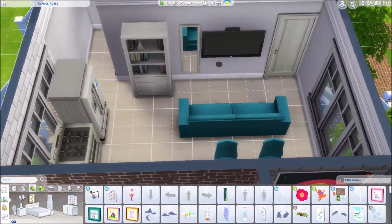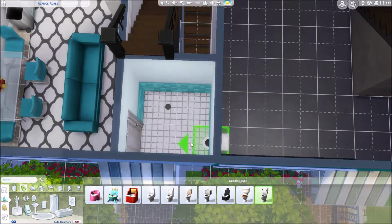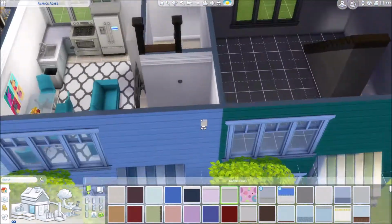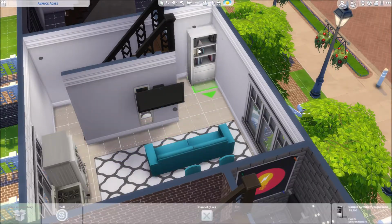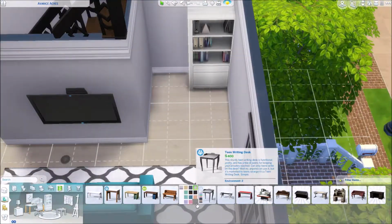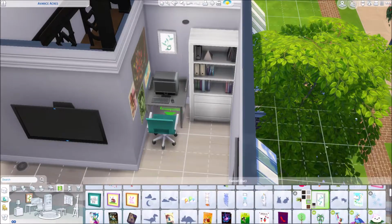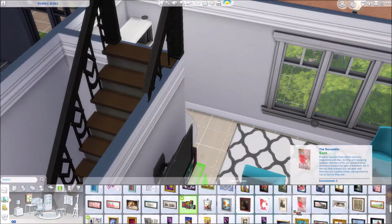So yeah, in a second, I think I'm just gonna demolish it, just because it wasn't working for me at all. There we go. So we're gonna move that in there. That's it. And I think we're gonna add a little desk in. So it's a little study computer nook for whoever needs to work or do homework or whatever else.